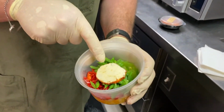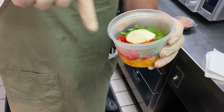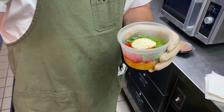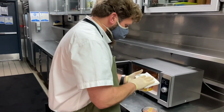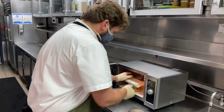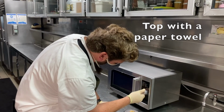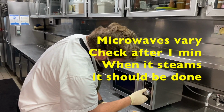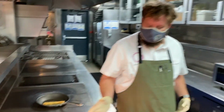Then inside we also have this beautiful compound butter that we made with rosemary and shallot and garlic, and then we rolled it all with fennel pollen and espelette. And I'm gonna take this and I'm gonna put it in this microwave. I'm gonna put a paper towel on top of it and I'm gonna turn it on for a minute and a half. So far so good. Now we're gonna wait like a minute and a half.